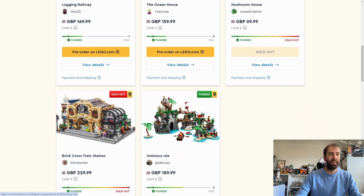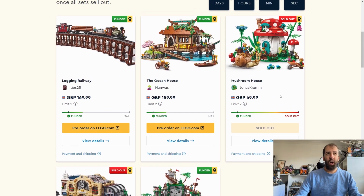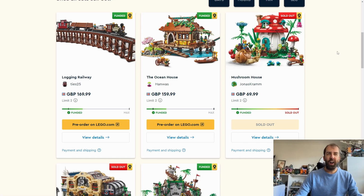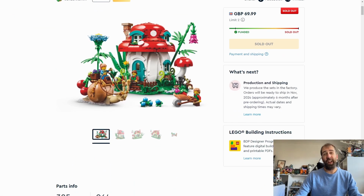My gut feel is the Ominous Isle may well do by the end of the 20 days. I've been watching it go up over the weekend. It has been steadily increasing, or it might just get very near the allocation, but we'll have to wait and see on that one. Now, in terms of the ones that I've gone for, I did go for the Mushroom House. I was umming and ahhing over it, but then when I saw it getting close to selling out, I thought I'd take a punt on it.